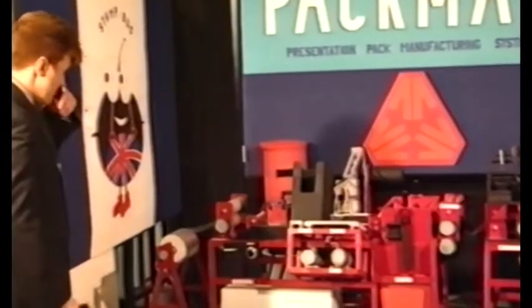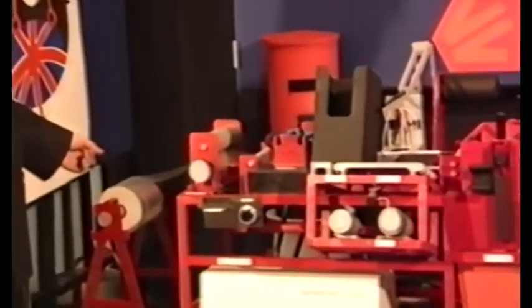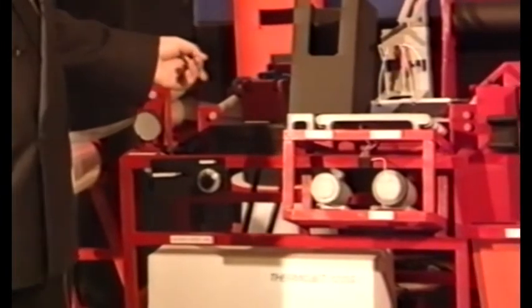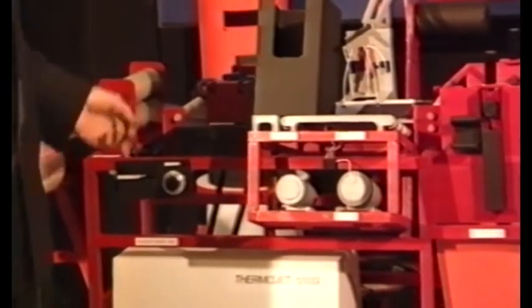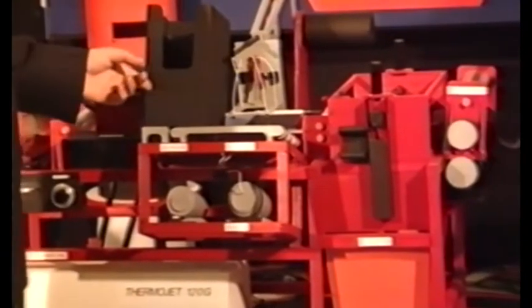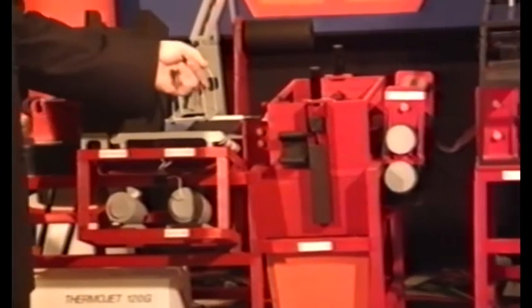Well, basically, Melanex film comes in the machine at the front end here on a roll. It's fed through these rollers into a gluing station. Glue is applied there. It's a heat sealing glue. The next stage is a card placement system. Pre-cut card is placed onto the film and laminated in the next set of rollers.